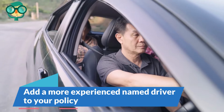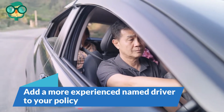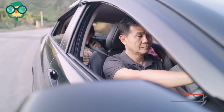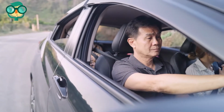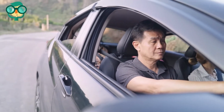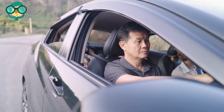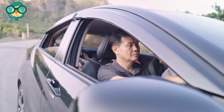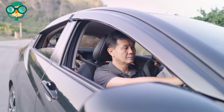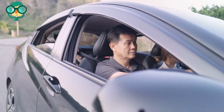Step 1. Add a more experienced named driver to your policy. An experienced driver with a good driving history is statistically less likely to get into an accident. This makes them cheaper to insure since they're less likely to make a claim. Adding an experienced named driver, such as a parent, to your policy could reduce your overall risk level and help you get a cheaper car policy.